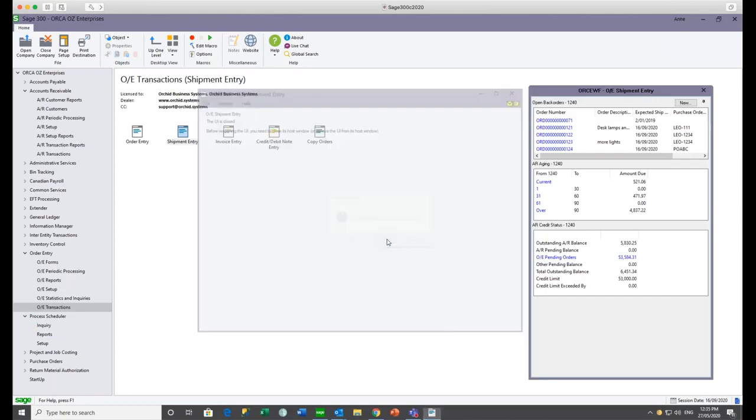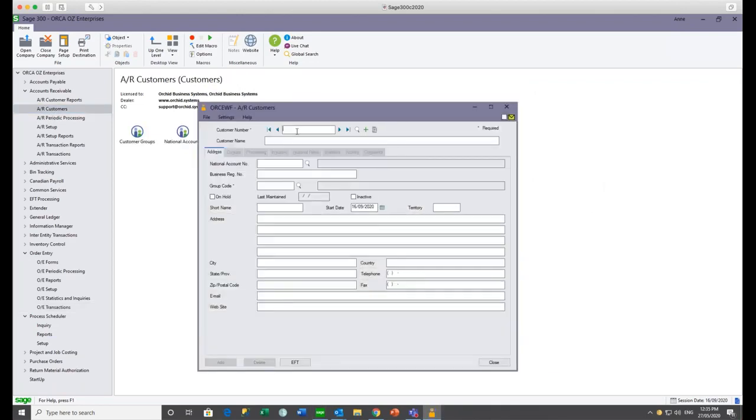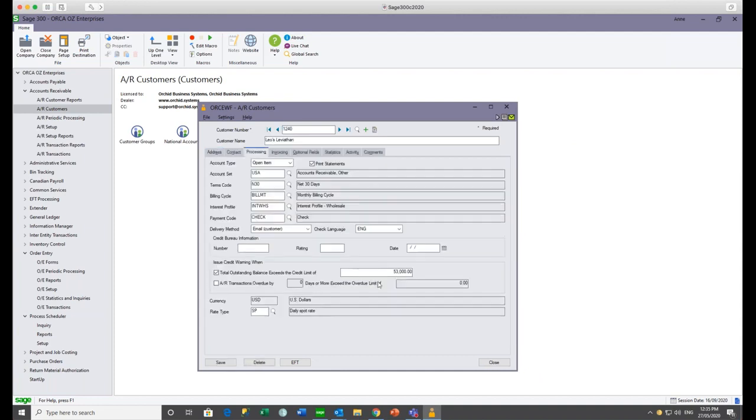So I'm not going to post that, but I'm going to go to my AR customer record and have a look at customer 1240. I can see the credit limit is currently sitting at 53,000, and I know my order takes it over 53,000 in terms of the outstanding orders for this customer. So I'm going to request that this credit limit gets put up to 60,000.